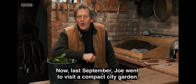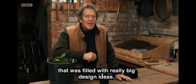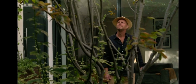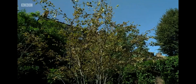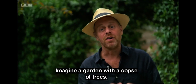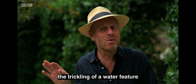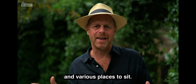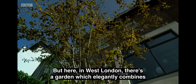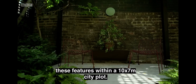Now, last September, Joe went to visit a compact city garden that was filled with really big design ideas. Imagine a garden with a copse of trees, woodland planting in the dapple shade beneath, the trickling of a water feature, and various places to sit. Sounds big, doesn't it? But here in West London, there's a garden which elegantly combines these features within a 10 by 7 metre city plot.